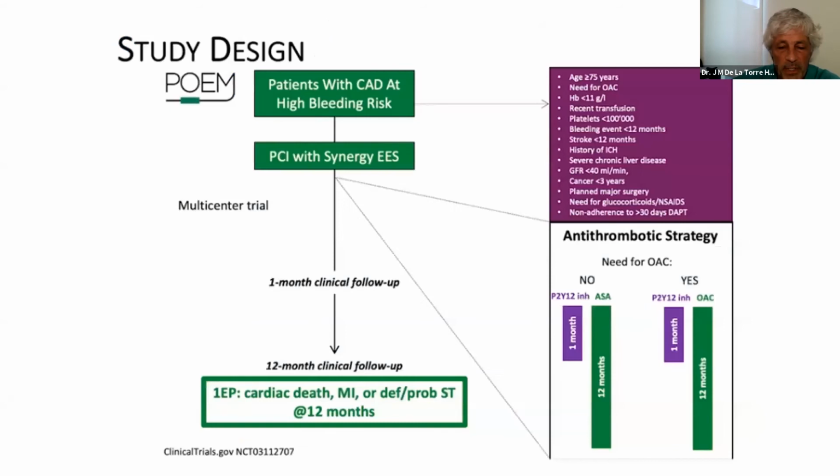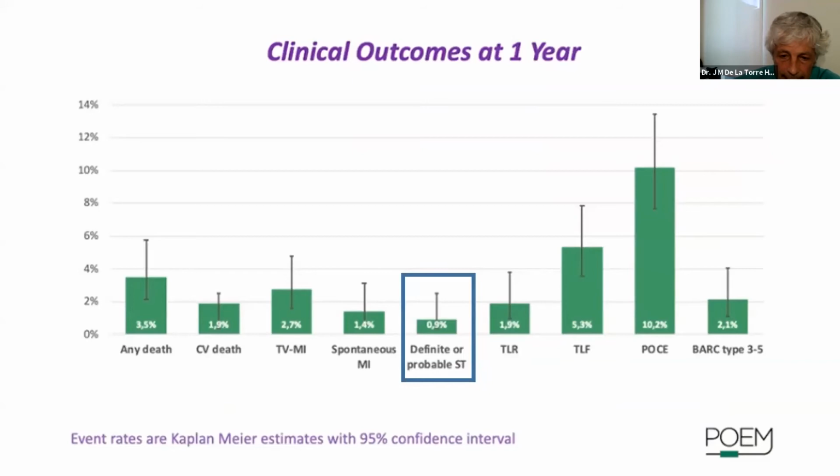This is the flow chart of the study, and these are the results at 1 year. Again, thrombosis is only 0.9% in a very complex scenario, because these are patients at very high bleeding risk. I repeat, I insist on this, it is only 1 month of DAPT in these patients.